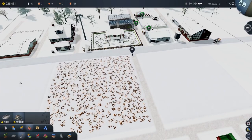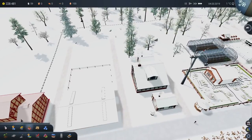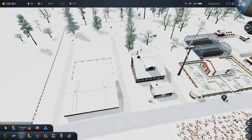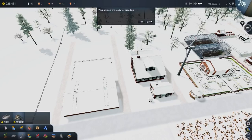There's a building here as well. A complete unmarked building. I don't know what this building is. It's just under the... Where is it? That's a road. It's not definitely under that. There. Production. So production has storage for silage, and then it's just got this mysterious other building that I don't know what it is.